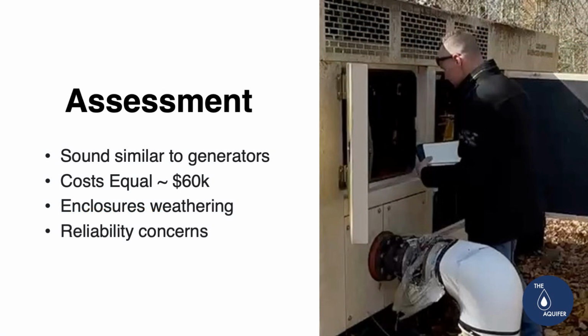My overall assessment of the backup pumping concept is that the backup pumping setup is very similar to a permanent generator. It's an on-site piece of equipment that operates in an emergency. Having the backup pump on site is probably superior to a portable unit because ideally it's already on site and ready to go, similar to the generator.